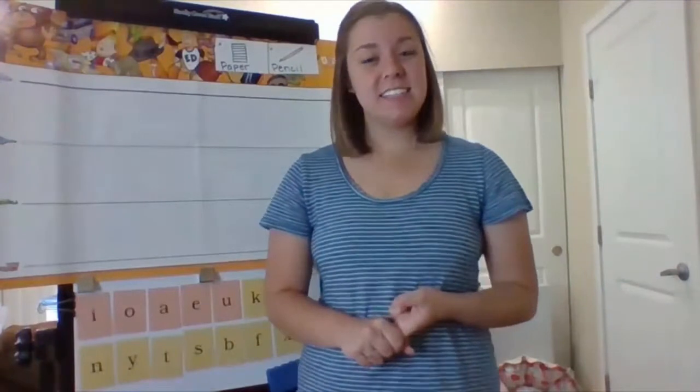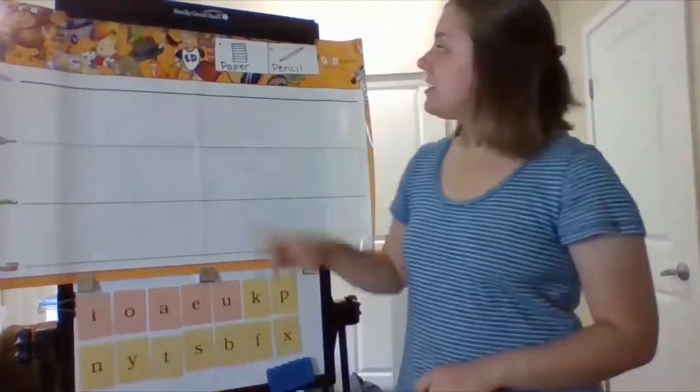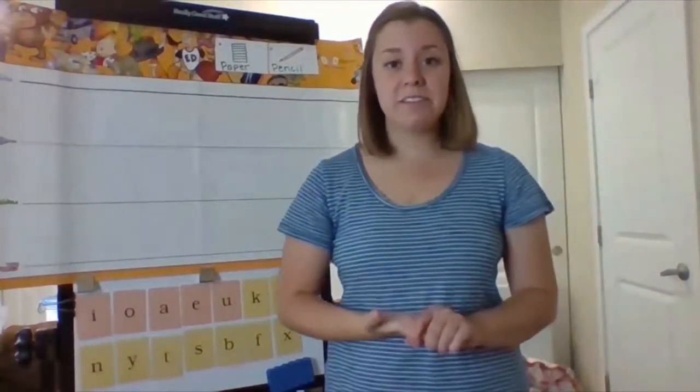We're going to be focusing on our letters and sounds, writing and skywriting some of our letters, and sounding out and stretching out some words to read. As always, you're going to need a piece of paper and a pencil in order to do some of the activities. So you're going to want to go grab those things before we get started today.